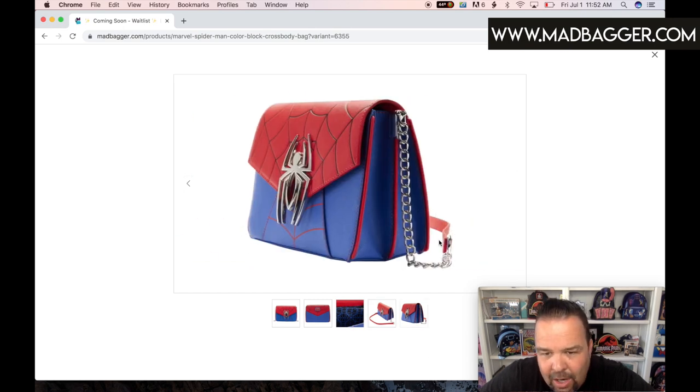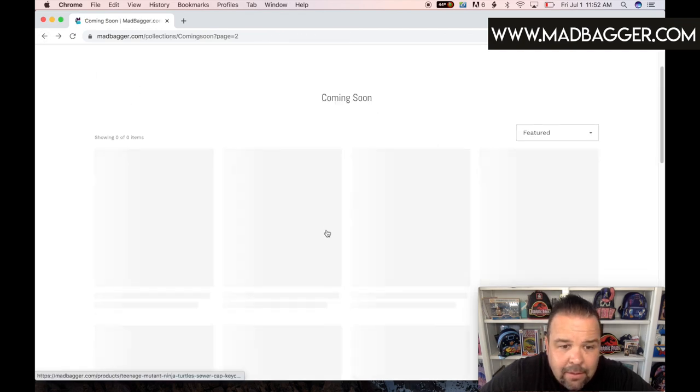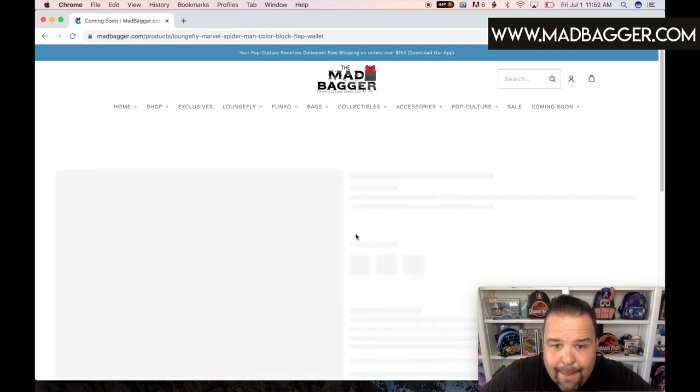This one is a chain crossbody. I can't tell, the strap is adjustable. There is an adjustable buckle there, so you can get a little more length on it. The wallet is a half-size flap wallet.